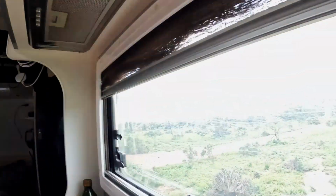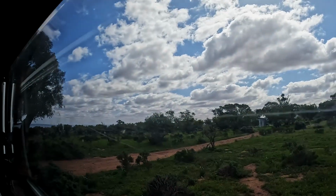I think we're going to have some beautiful weather and a nice sunset this afternoon with these clouds around. So yeah, I'm pretty keen for that.